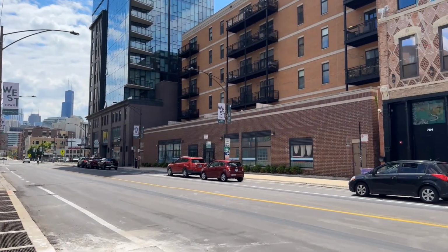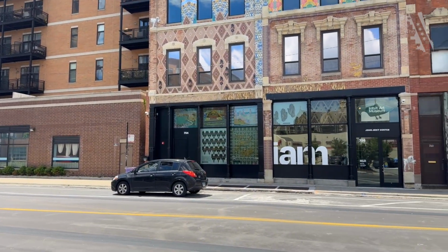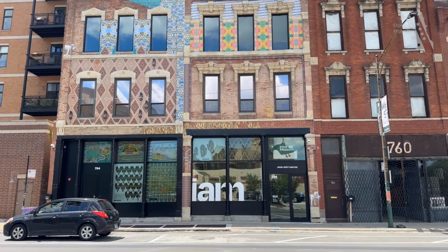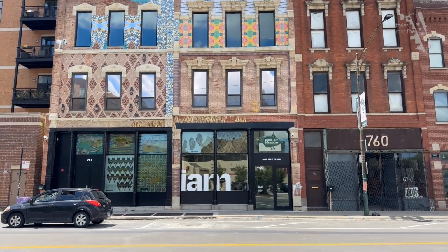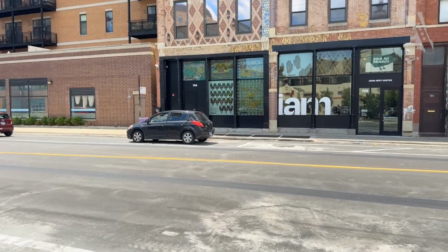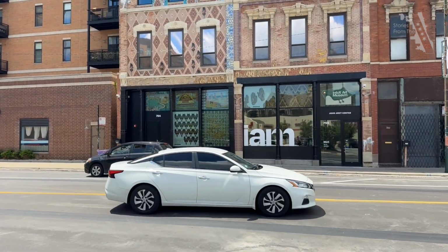I'm outside the Intuit Art Museum, just reopened, and look at that artwork. Bob Faust, the artist who has blended these buildings together. I'm going to talk to the CEO, Deborah Carr, about this space and a fantastic story about a Chicago artist you've probably never heard of, but probably the most famous Chicago artist you never heard of. So that is the story from the 78 out here in the West Town neighborhood.